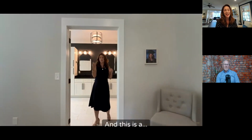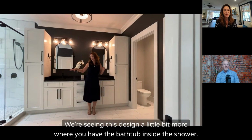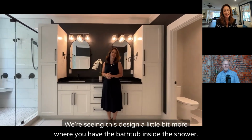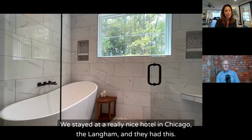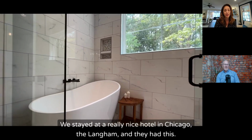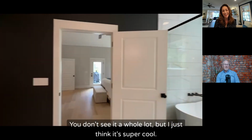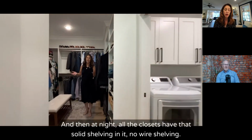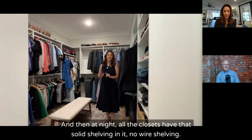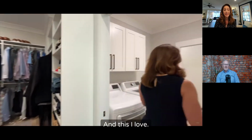And we're seeing this design a little bit more, where you have the bathtub inside the shower. I think it's super cool. We stayed at a really nice hotel in Chicago, the Langham, and they had this. You don't see it a whole lot, but I just think it's super cool. And then all the closets have that solid shelving in them, no wire shelving. And here we go. I love this.